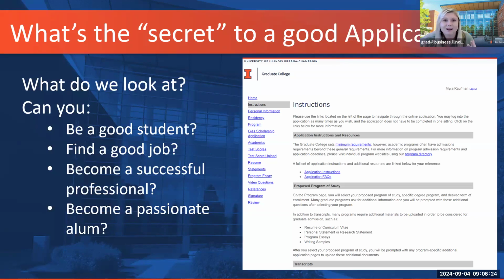So we're excited for you guys to start your applications now. But this is what it looks like. This is an exact screenshot of what you guys will see whenever you go in. So when we look at applications, we look for your ability to be a good student.